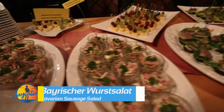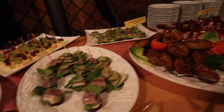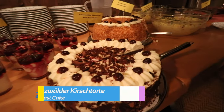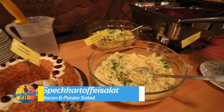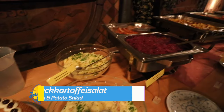After the tour, we were treated to a huge German buffet. First is the Bavarian sausage salad and the meatballs with sheep's cheese. Usually desserts are at the end of the buffet line, but this Bavarian cream along with the Black Forest cake and Frankfurt wreath was staring me directly in the eyes. Next on the buffet line is the bacon and potato salad, followed by our main dishes.